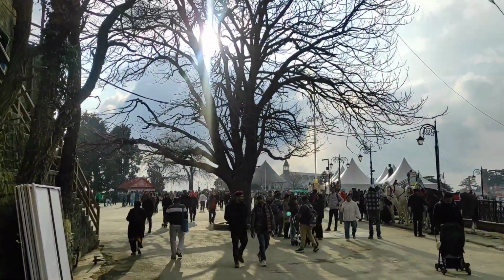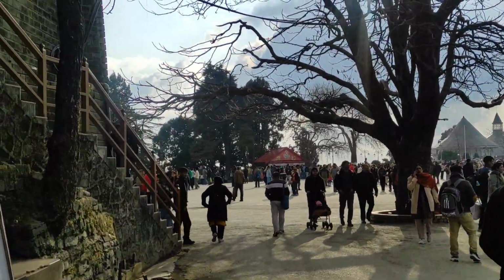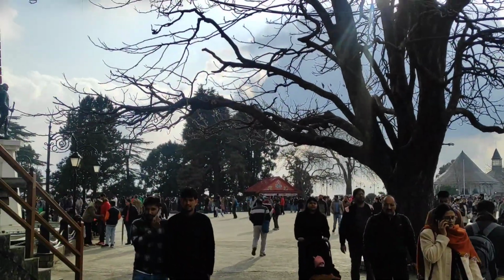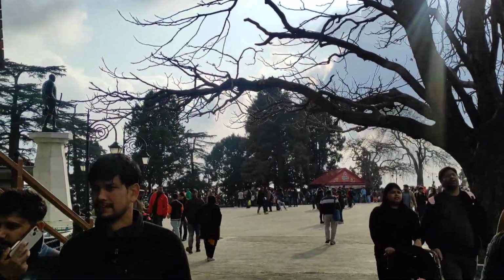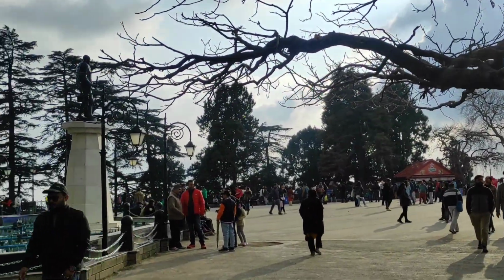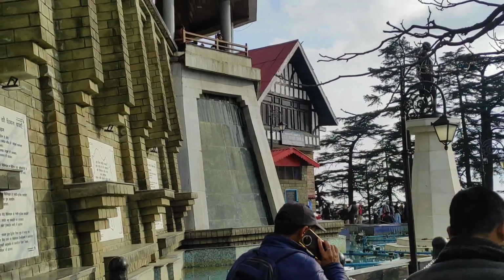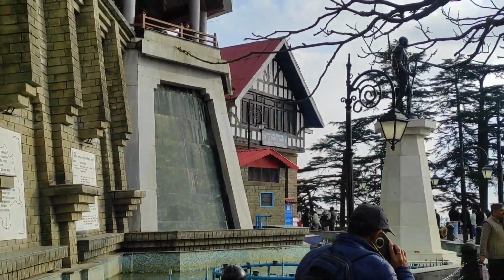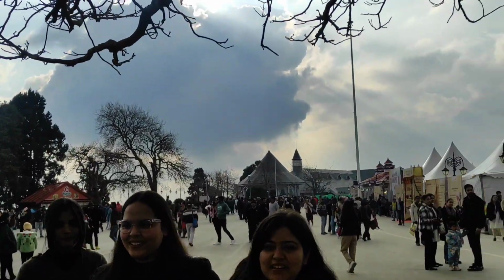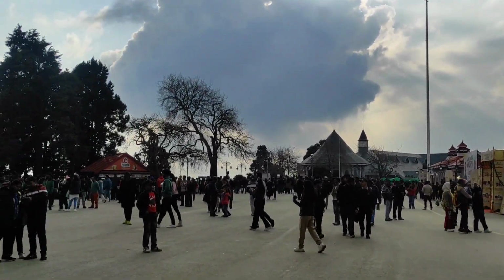That is the actual Mall Road area. Some function is going on the right side, and on the left side there is a church, and here a Bari Temple is also there, which is very famous among Bengalis. There are so many tourists, more than hundreds of them, everyone enjoying the chilly weather. The sunlight is there, but its impact is very little, plus clouds are also there.